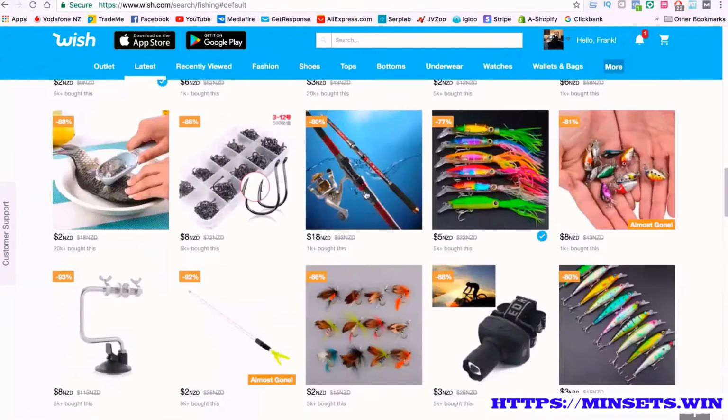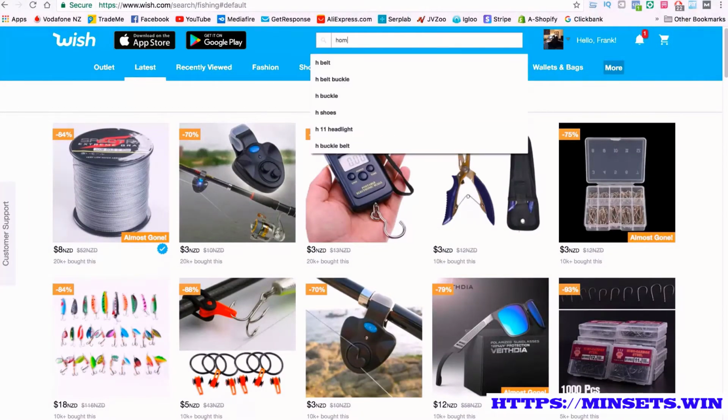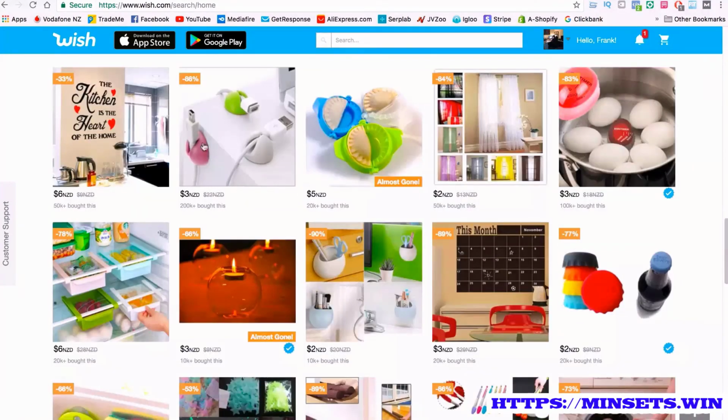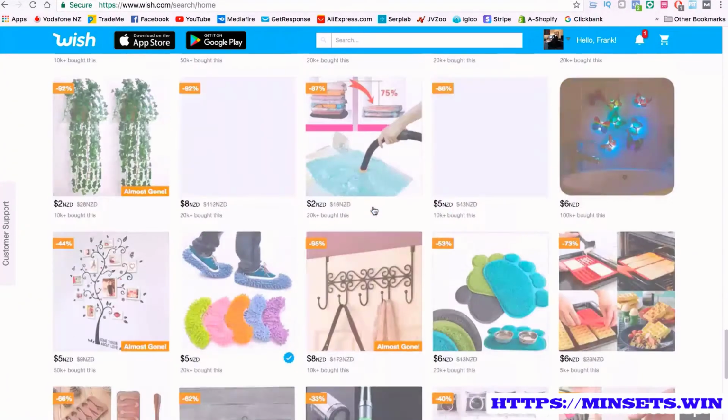Tons of products. This is just another website you can use to cross-reference. We've got some home stuff here. 50,000 of those sold. That's pretty cool. This is just another site that you can cross-reference to AliExpress. I actually think there are a lot more cooler products on here than the other one. I just do like the other one. I don't use this one often, but I might start using it. It's a lot better than what it used to be.